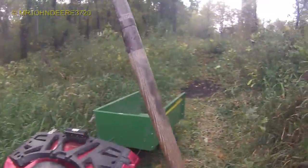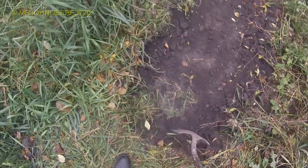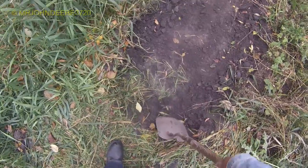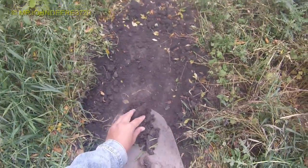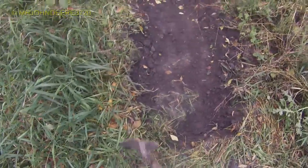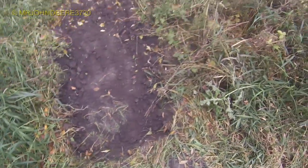But, get some POV of me digging dirt. What fun, right? But I think this dirt's getting to be a bit wet. It never really gets too dry. It's not too bad. Could be better. But yeah, so yeah, I got 2 loads last night. Yesterday I got 2 loads.